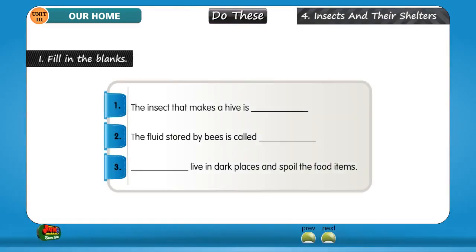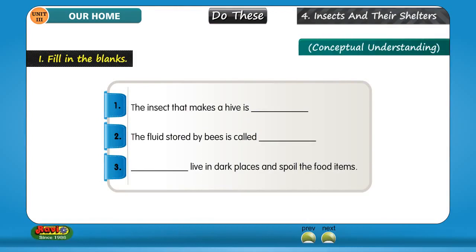Do these. 1. Fill in the blanks. Conceptual understanding.